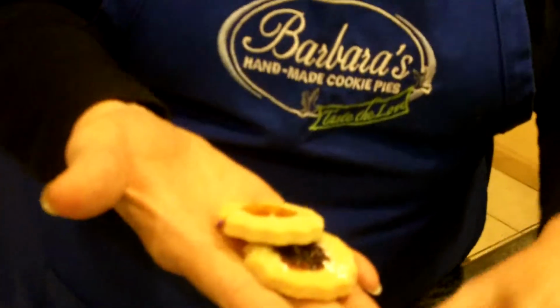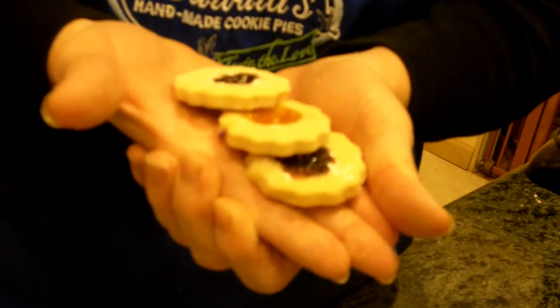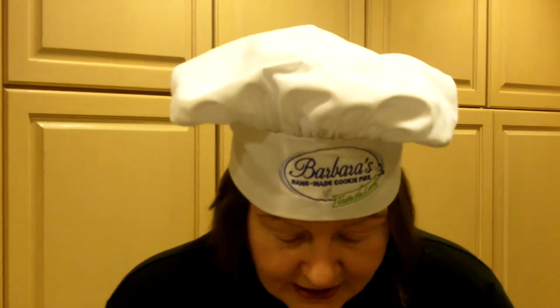A popular one that I sell, and that I remember making for many, many years, are the Jelly Jims. The Jelly Jims are named after my deceased brother Jim, and the reason I named this after him is this was his favorite cookie. We try to experiment with a lot of different jams and preserves. Raspberry is our best seller, but we do apricot, we do strawberry, and if you have any other special requests, we can do that as well. Then I put a little bit of confectioner sugar on the top to add a special kind of flavor.